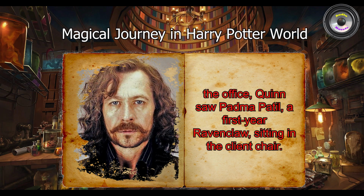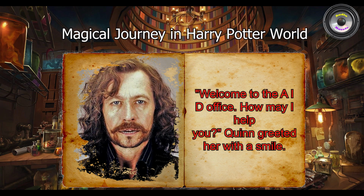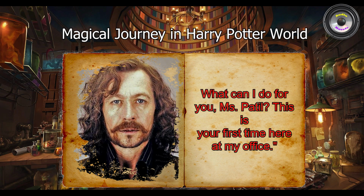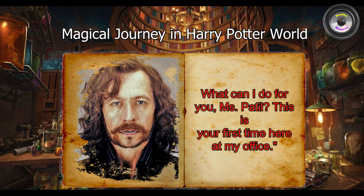When he entered the office, Quinn saw Padma Patil, a first-year Ravenclaw, sitting in the client chair. "Welcome to the AID office. How may I help you?" Quinn greeted her with a smile. Quinn sat down on his chair and asked, now that the standard greeting was out of the way, "What can I do for you, Ms. Patil? This is your first time here at my office."